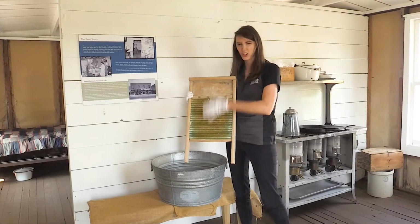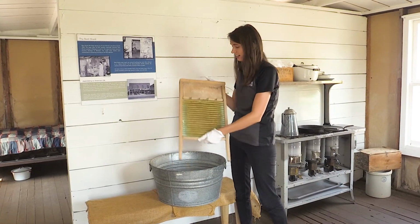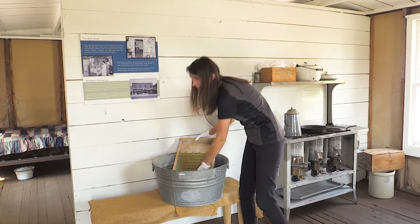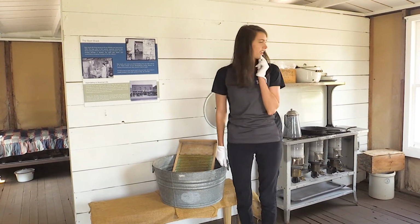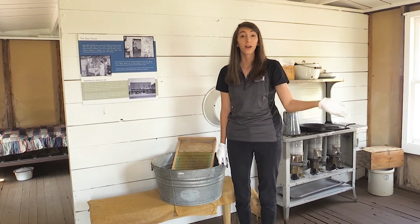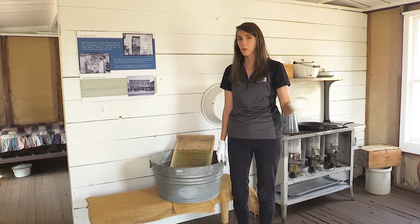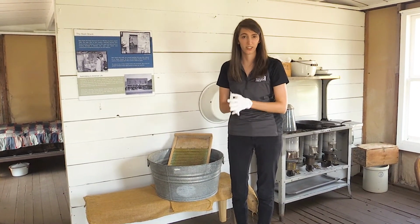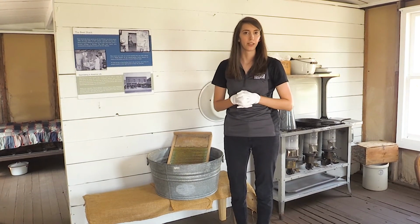You would rub your clothes right on here to get them nice and clean, and use this bucket of water to clean it. Now where's the sink? Oh wait. There isn't a sink in here. You would have to go out to the pump and pump your water to bring it in here. So it was definitely a lot more work to do laundry here in the Beet Shack.